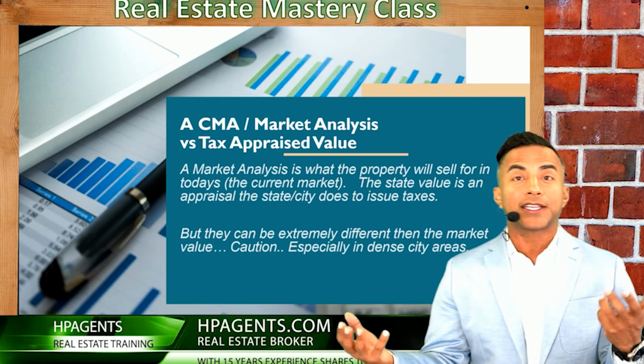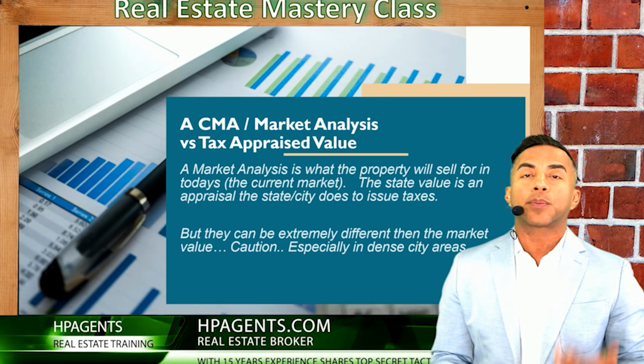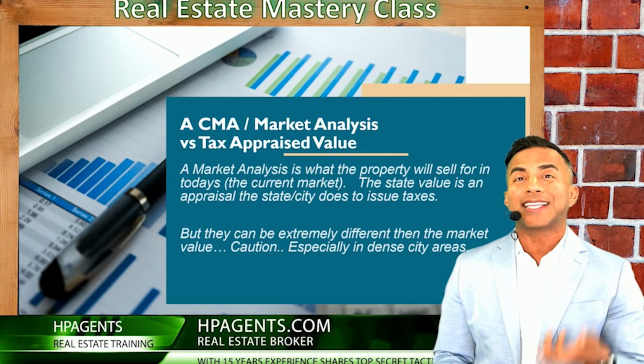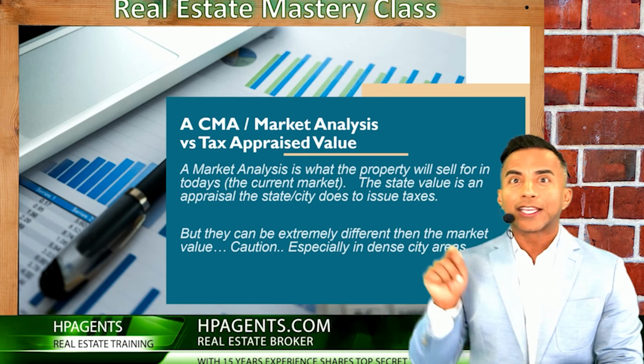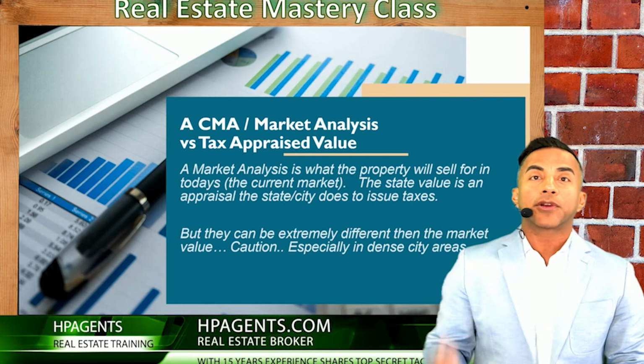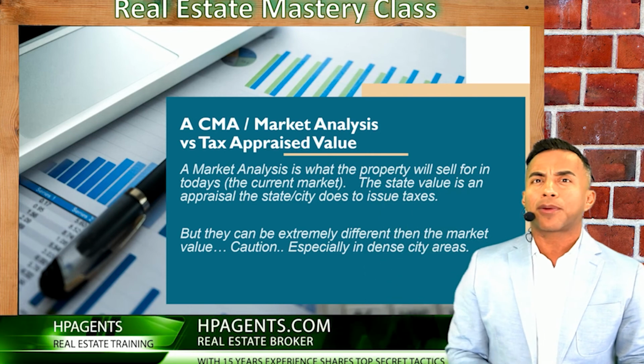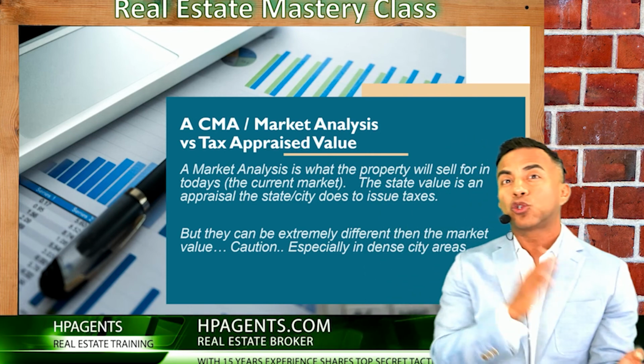They're two different things. We will talk in another class about how buyers look at the appraised value. Uneducated buyers will look at the tax value really quickly because it's so convenient to click on the tax number, and it pops up, usually in the big cities, what the tax values of the property are. So anyways, just keep in mind these are two different things.